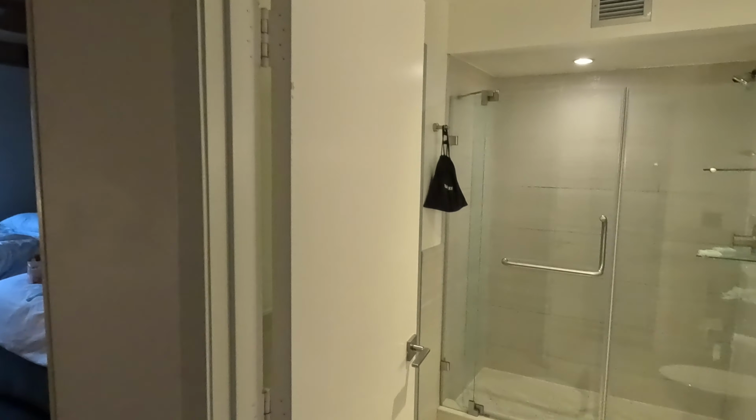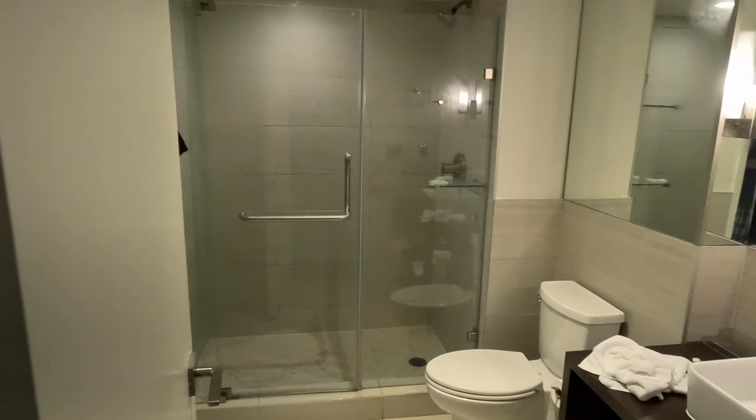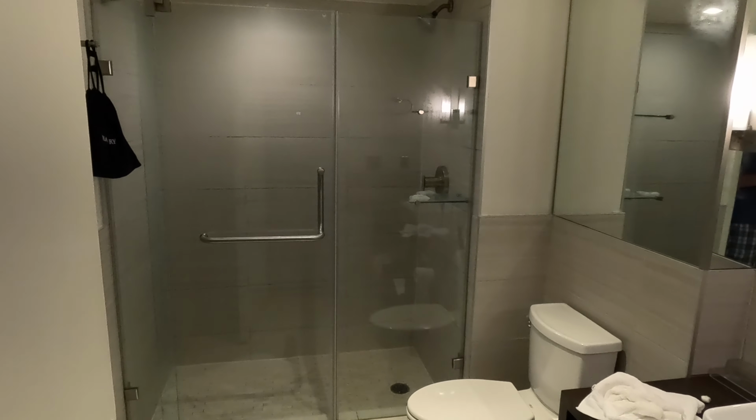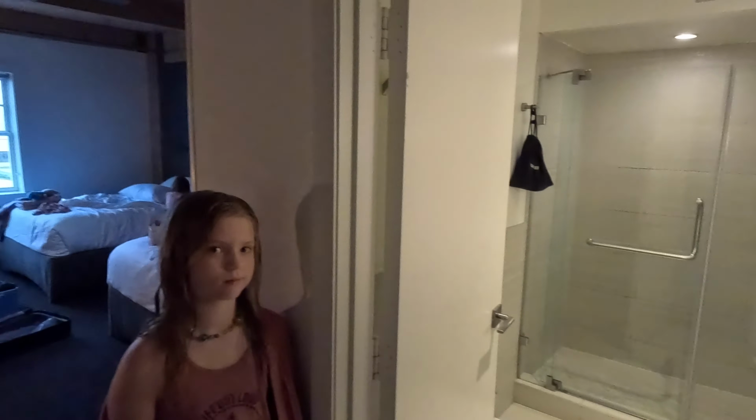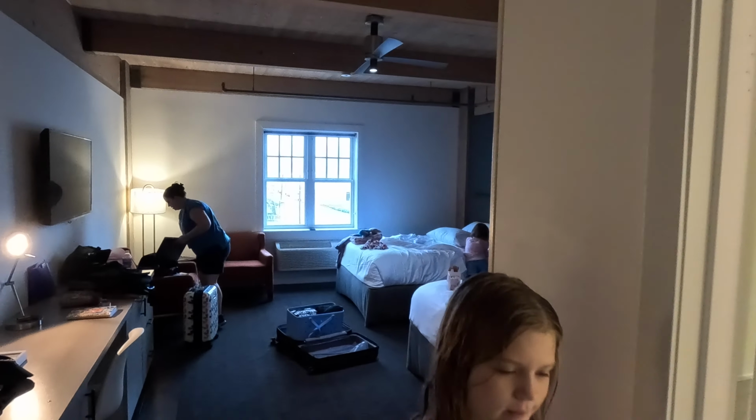And here's the bathroom. Very nice, clean, sink, toilet, and a shower. Certainly very acceptable. No issues at all. Would definitely recommend staying at the Harbor House.